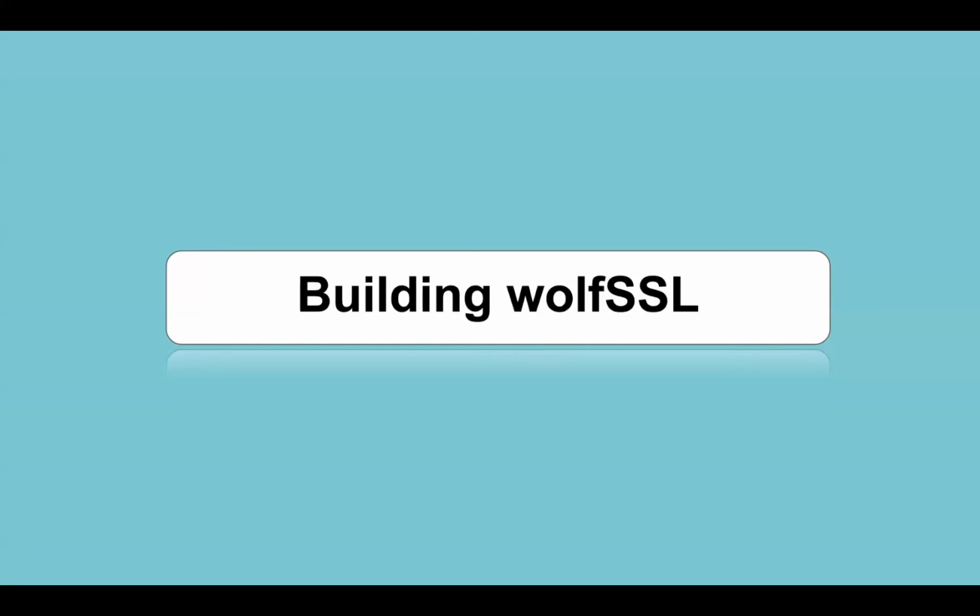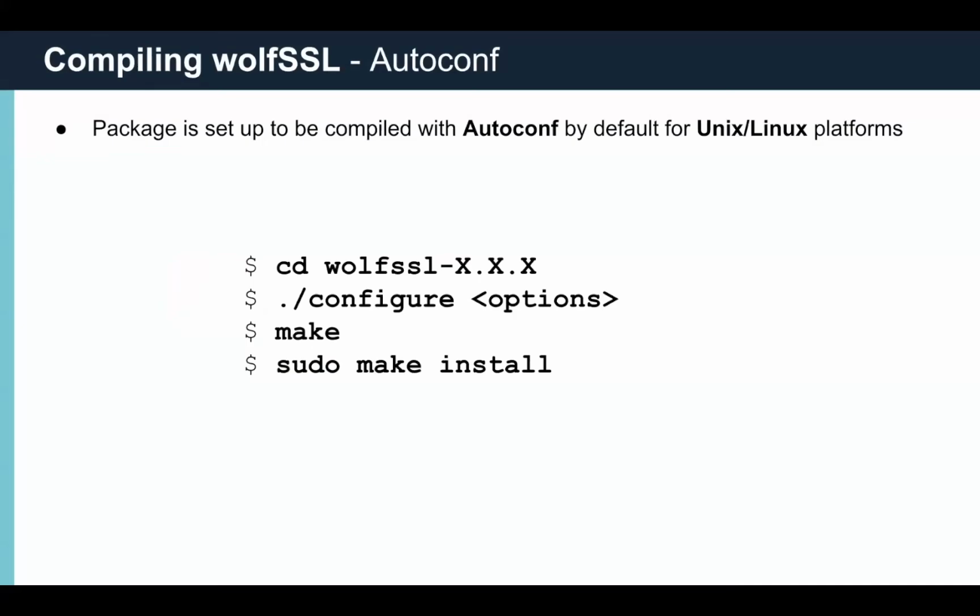So now that we've downloaded wolfSSL and looked at the package, the next thing to do is how do we build wolfSSL? If we're on a Unix/Linux type platform, you can easily use the configure script. If you move into the wolfSSL directory, run ./configure with the options that you would like to configure, enable, disable, etc. You can then run make. That builds the library. And when you're ready to install the library, you can run make install or sudo make install.